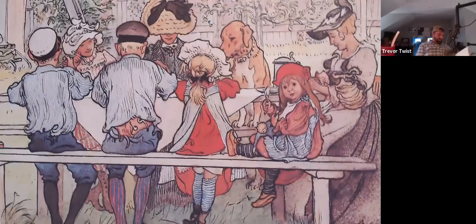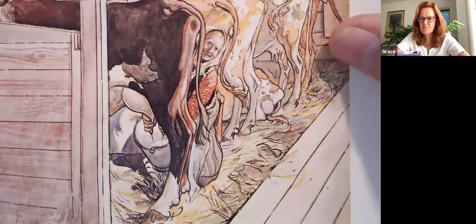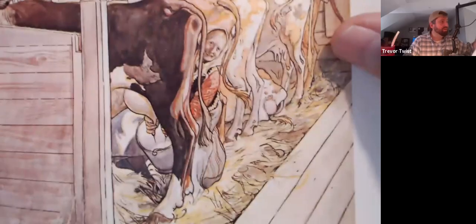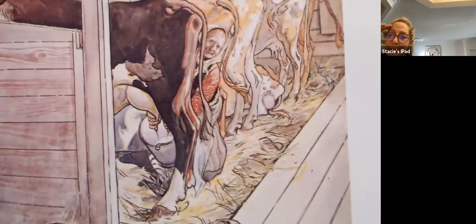I'm obligated to show you. Here he is. This is the man. Well, I'll show you his studio first. The studio is pretty sweet. There's almost a Norman Rockwell feel, the details. Look at that face peeking out.